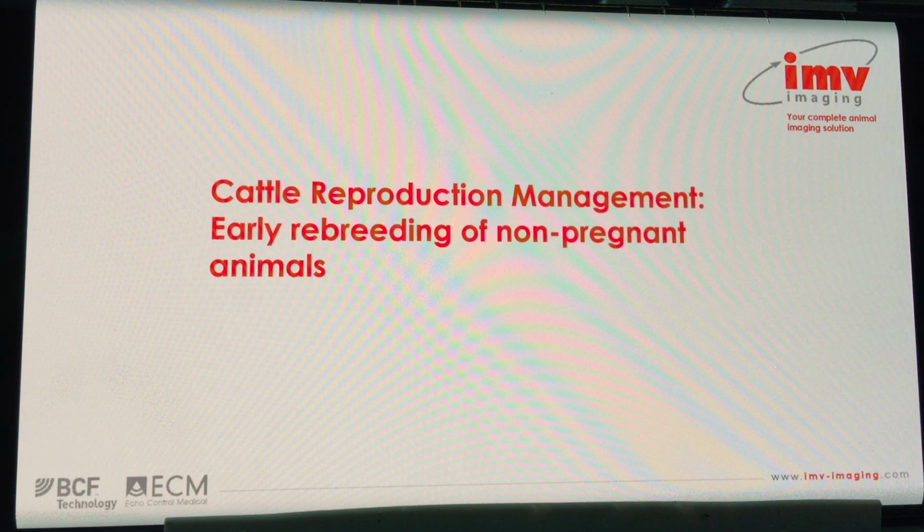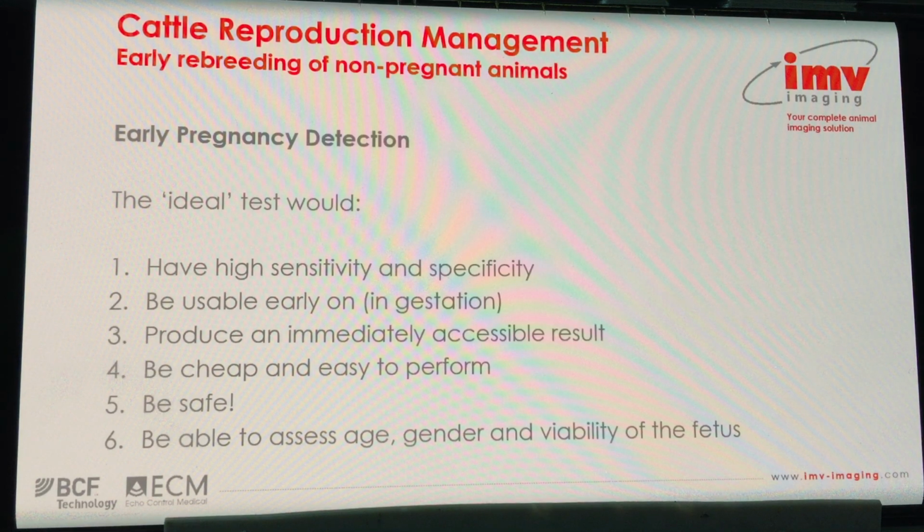Early rebreeding of the non-pregnant animal is very important, and key to that is early pregnancy detection, and that's clearly where ultrasonography comes in. So we think about early pregnancy detection, we need some kind of test to detect pregnancy, and an ideal test would have at least some of these features. The more the better, and there may be others that you might think worth adding to this list.